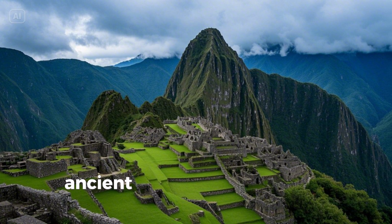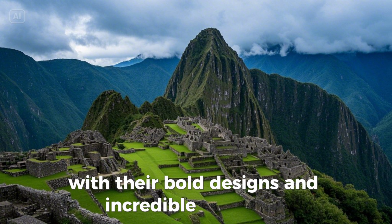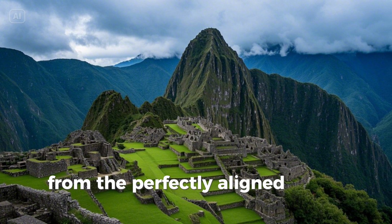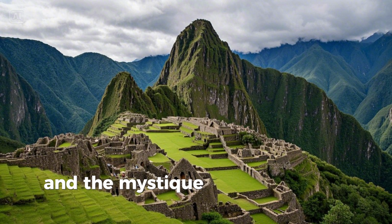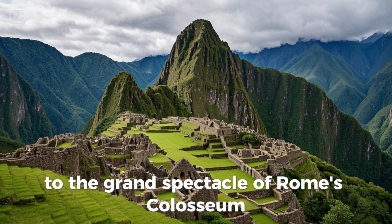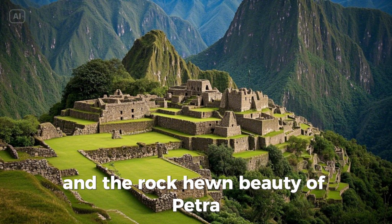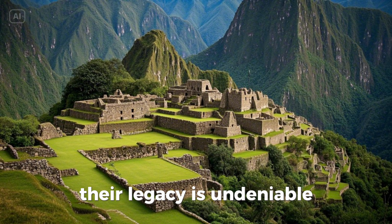Ancient engineering marvels continue to captivate us with their bold designs and incredible ingenuity. From the perfectly aligned Great Pyramid of Giza and the mystique of the Hanging Gardens of Babylon, to the grand spectacle of Rome's Colosseum, the vast expanse of the Great Wall of China, the enigmatic allure of Machu Picchu, and the rock-hewn beauty of Petra, their legacy is undeniable.